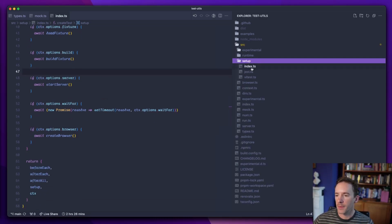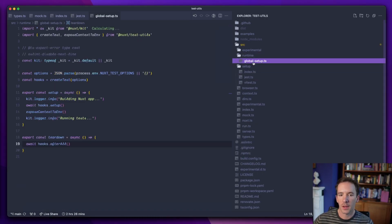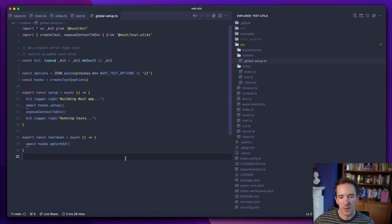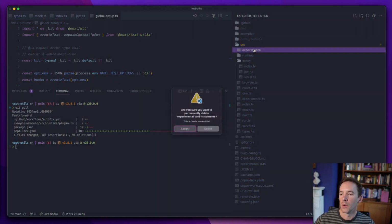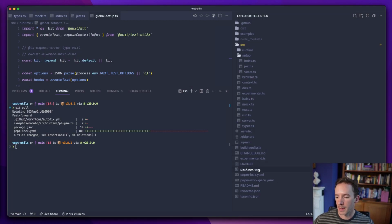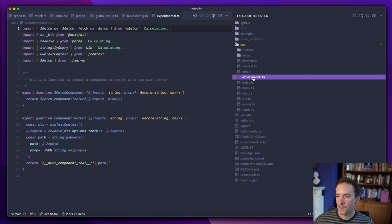So we have, yeah, this is all of this set up. These are environment specific. We have our global setup. That's for running it with the CLI. And then we have all of our sort of utilities here. And we'll probably want to isolate this slightly. So this is going to be a little bit limited by our builder. So we'll probably need to specify the input and output entries at this point.